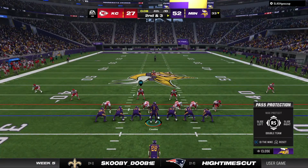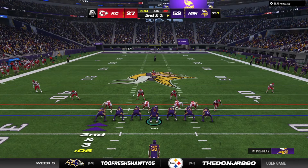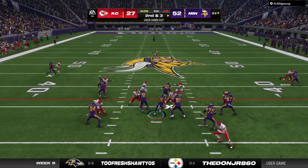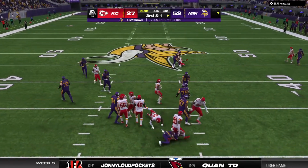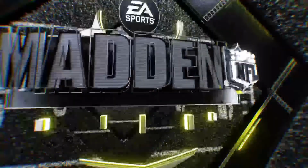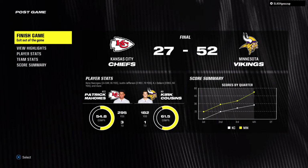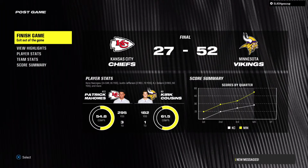Here's a 2nd and 3 now from the 33. They'll go right back to Nwangu. And he'll take this for a short gain on what will prove to be the final play of this ball game. Charles, a lot of happy faces heading into the tunnel as this one ends, and understandably so.